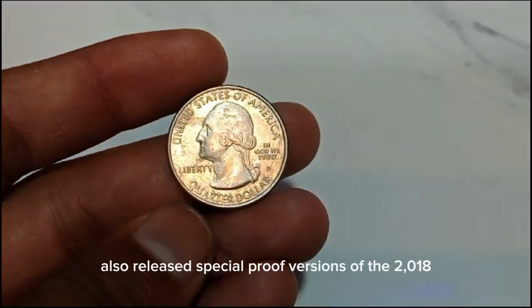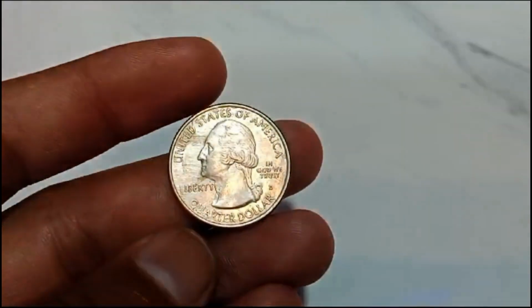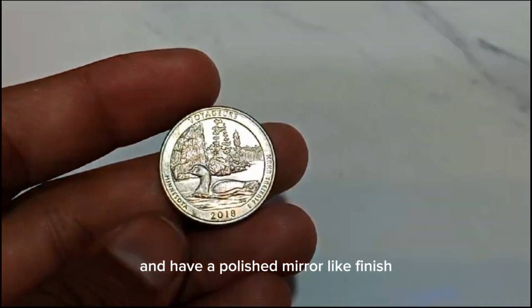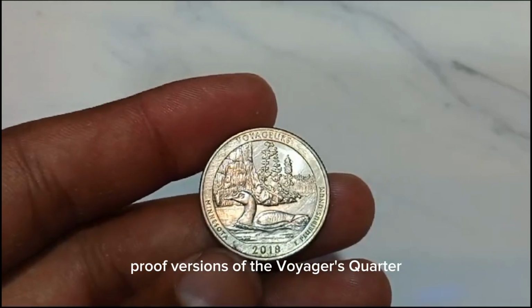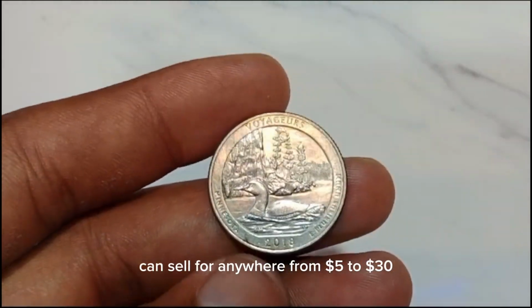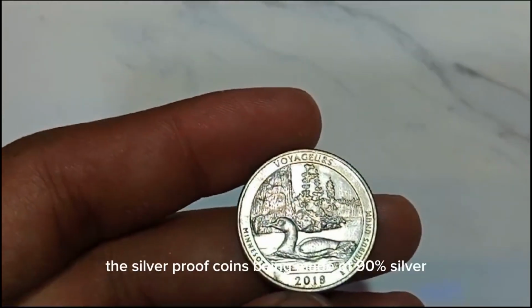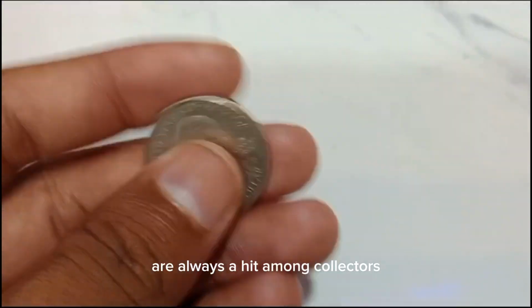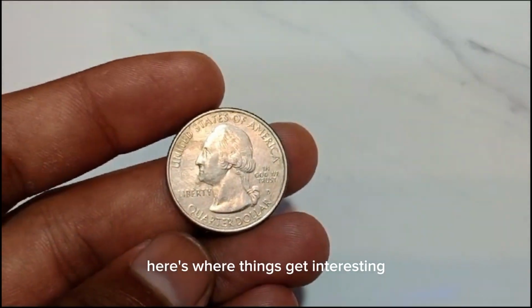The U.S. Mint also released special proof versions of the 2018 quarters. Proof coins are specially minted for collectors and have a polished, mirror-like finish. Proof versions of the Voyageurs quarter, especially silver proofs, can sell for anywhere from $5 to $30, depending on the grade and demand. The silver proof coins, being made of 90% silver, are always a hit among collectors and often sell for even more. Here's where things get interesting.